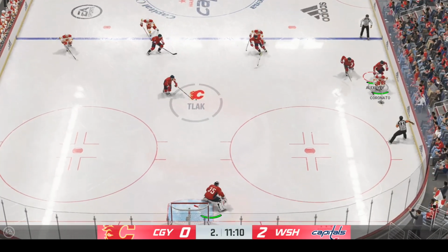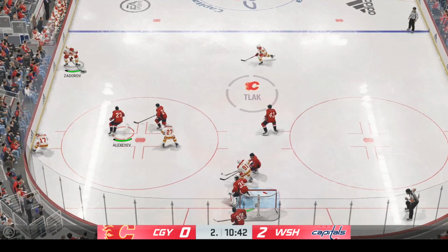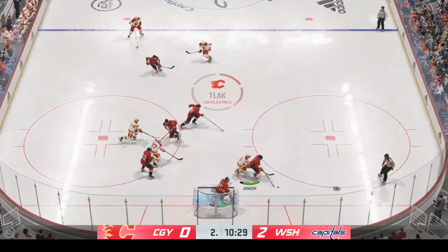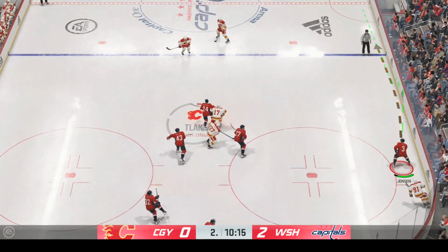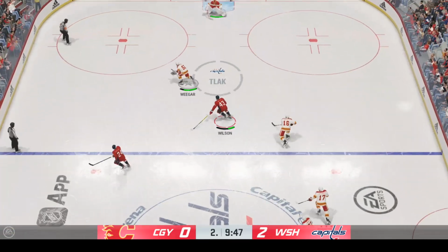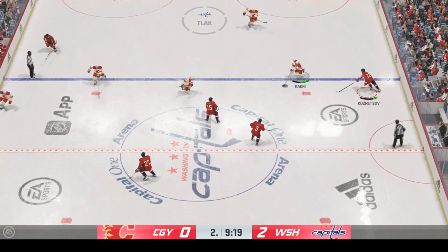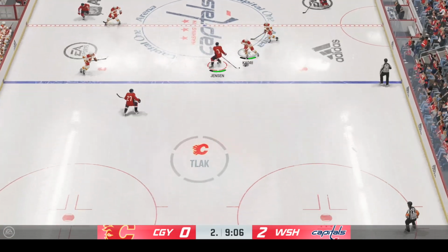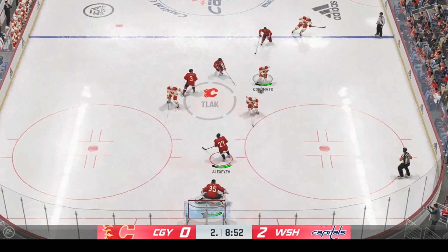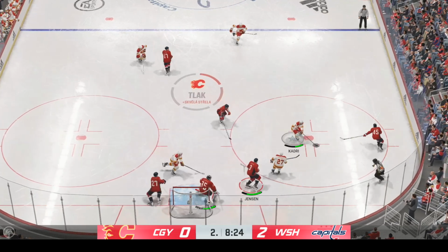Just a brilliant save. Here's a short pass to Kadri. And that goes wide. Sometimes players get into those scoring areas and they try and get a little too cute, and that's a result right there, not hitting the net. Slides it over with pace to Kadri. From the open ice, they gain the line. Takes a shot, and he makes the save.